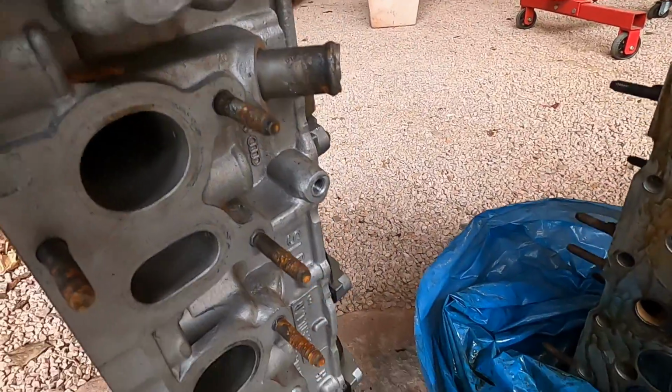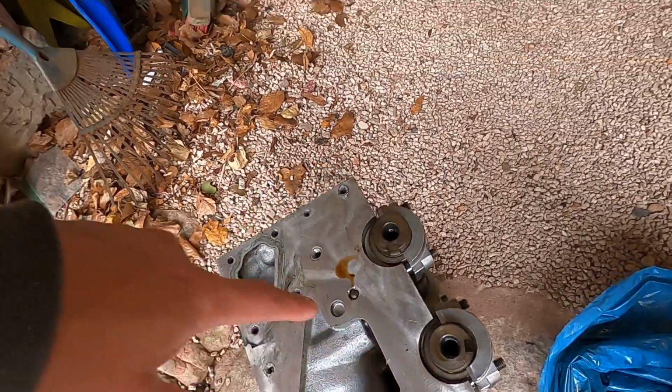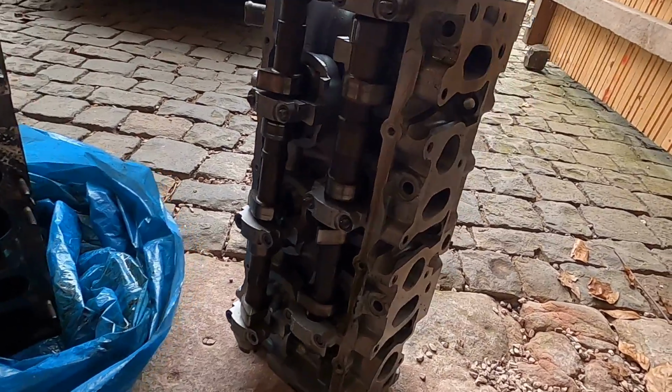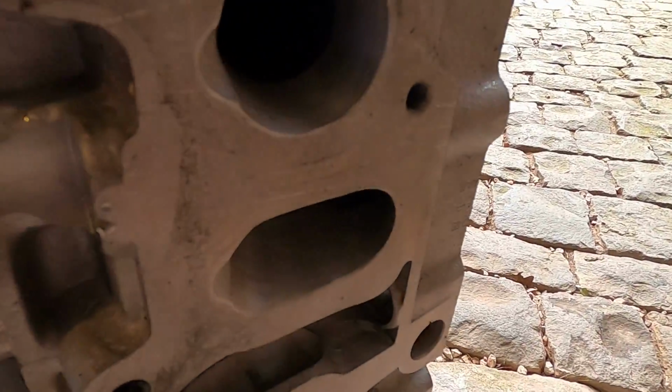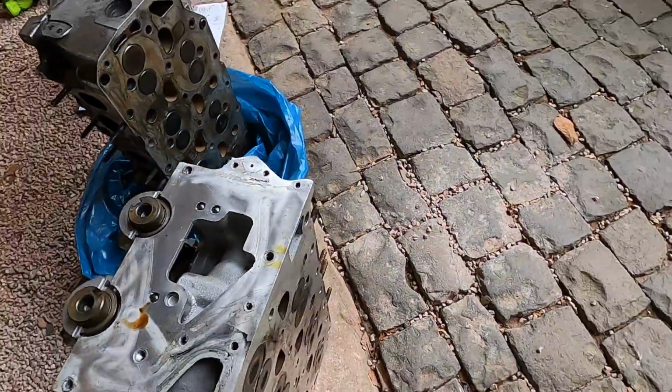All the ports clean. These are actually Mark IV AFP cams. I put the Mark III 262 ones in there because the Mark IV cams work better with the Mark IV intake manifold and not so much with the Mark III one. But look how clean this thing is. All the ports are clean. Such a shame. There's a lot of money in this head.